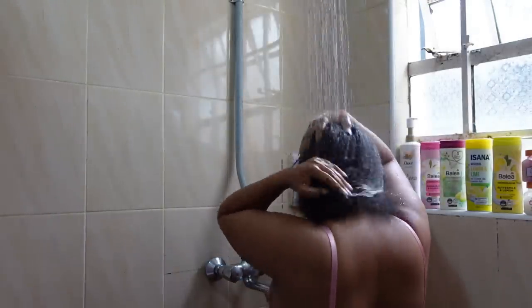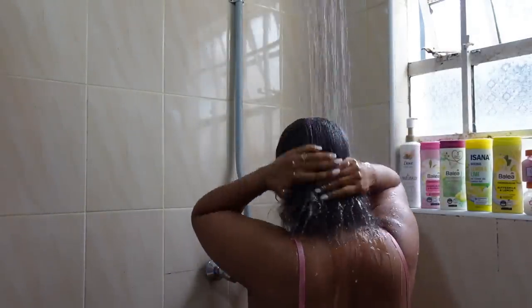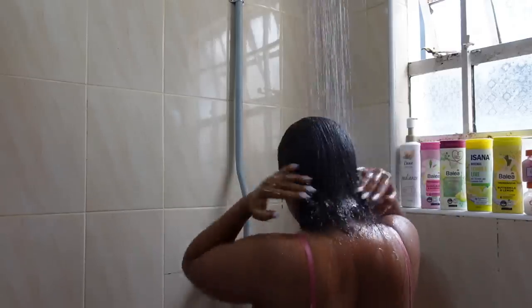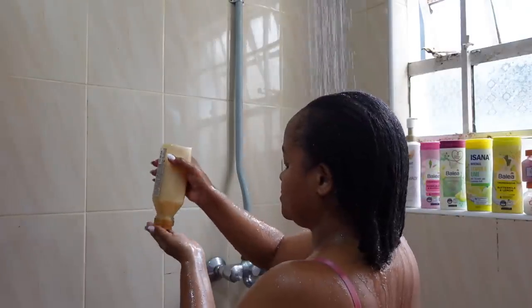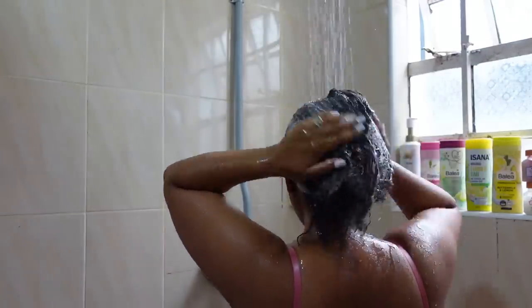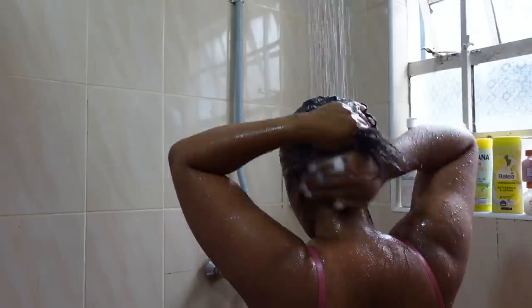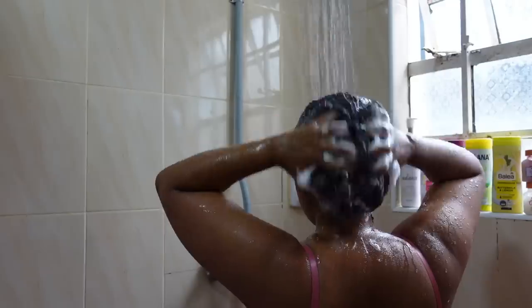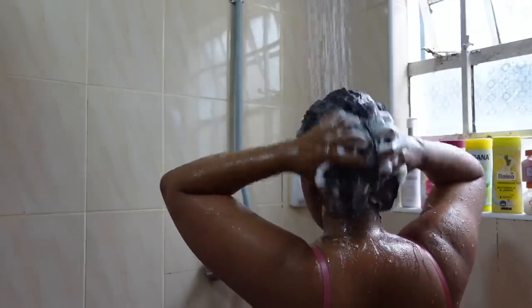Off to the shower. It's been a while since I did a self-care. I really felt amazing after this, by the way. So I'm starting with my hair, of course, and I'm using all the new Cream of Nature products that I showed you guys before. I'm shampooing my hair first, then I apply the hair mask and let it sit as I shower. It's supposed to sit for 10 to 15 minutes.